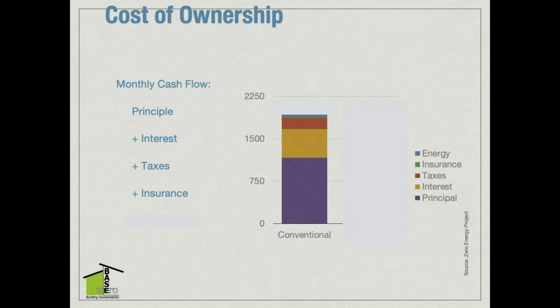I like to think of it in a little different way too, in that if you have normal monthly housing costs: principal, interest, taxes, and insurance.